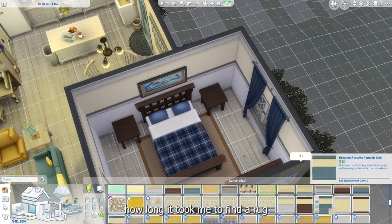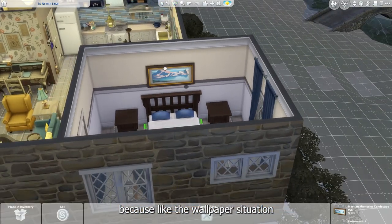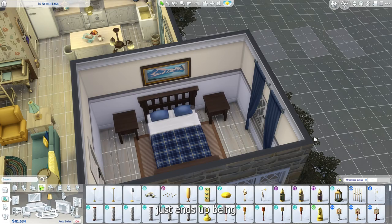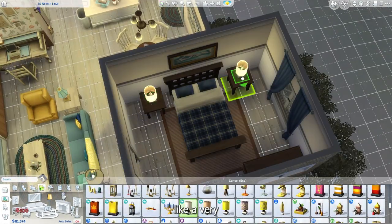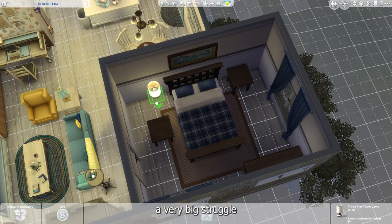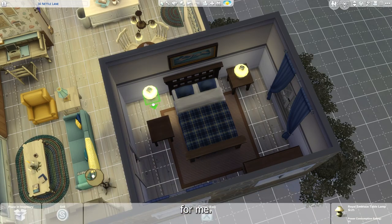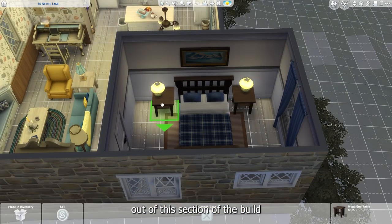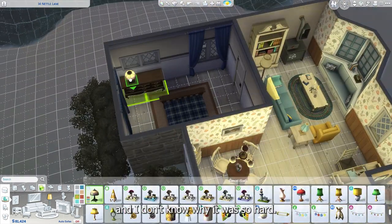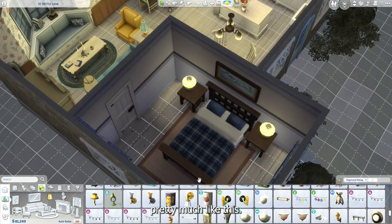I also cut out cooking for a rug, because you will not believe, I mean, maybe you will, how long it took me to find a rug. Because the wallpaper situation just ends up being a very big struggle for me. I clipped a lot out of this section of the build, and I don't know why it was so hard.